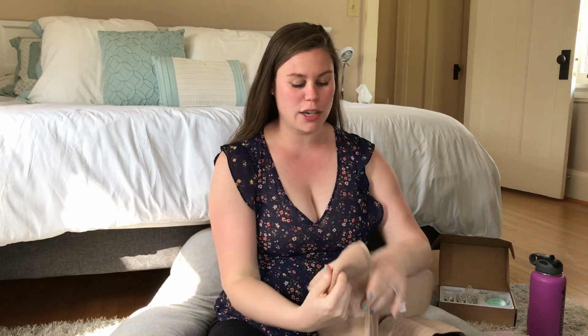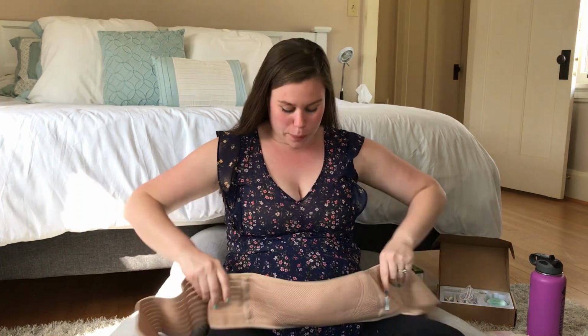Next up would be a belly band. Not one that hides your pants or whatever, but an actual supportive belly band, especially at the end of your pregnancy. It's just so nice to have that extra support. It really helps with the lower back pain. I would highly recommend having a good belly band as well.